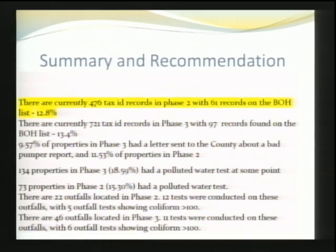This is really the detail that I'm sure you're looking for. In the area that we're discussing, there are 476 tax IDs altogether. In phase two, there were 61 records on file with the Board of Health. In phase three, 97 records were found for the Board of Health out of the 721 tax IDs that we identified in the property listings.